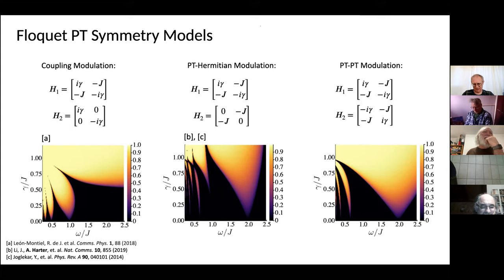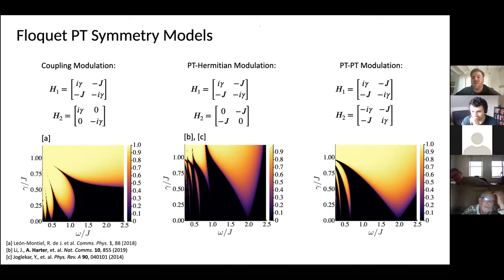One thing to think about when you look at these is that when the frequency gets high enough, we can just think about the system going to the average of the two Hamiltonians. So in the coupling modulation case, the system just goes to another PT symmetric Hamiltonian. You see that in the static phase diagram, as omega increases, as the coupling frequency increases, it goes to what you expect for a static PT symmetric Hamiltonian, in that it doesn't depend on omega anymore. It just depends on gamma.